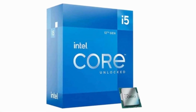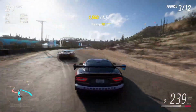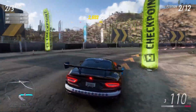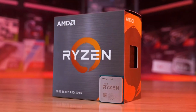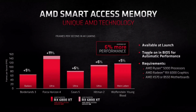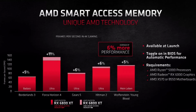Now, I do recommend going for Intel instead of AMD, especially if you want to upgrade to the 13th gen CPUs from Intel coming soon this year. But if you don't care about upgradability that much, then go for Ryzen. Get the Ryzen 5 5600, you save some money with that CPU, and because you get an all-AMD PC, you will get the SAM technology and you will be able to boost your FPS in some games.